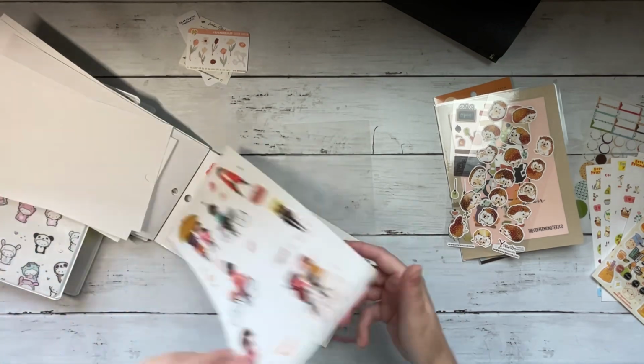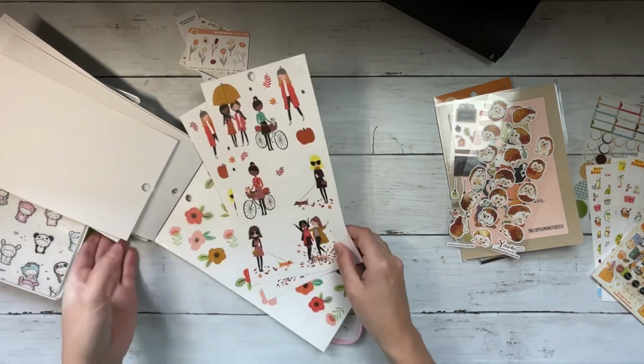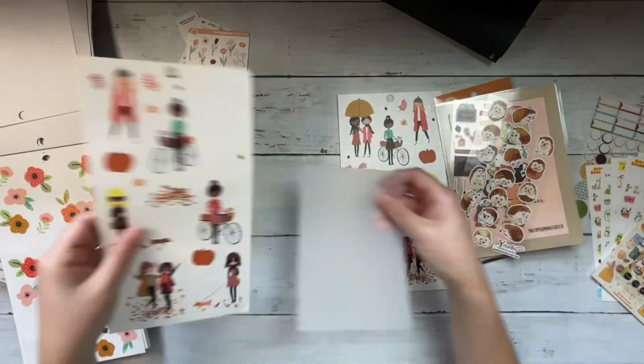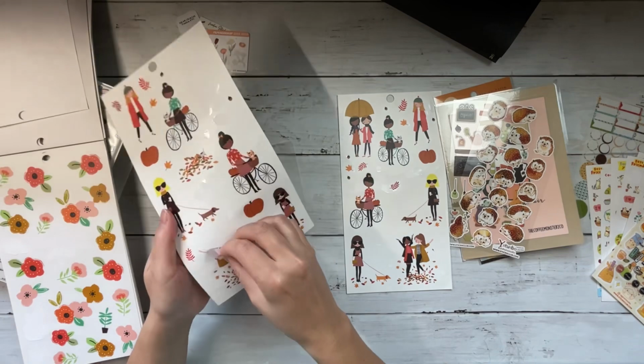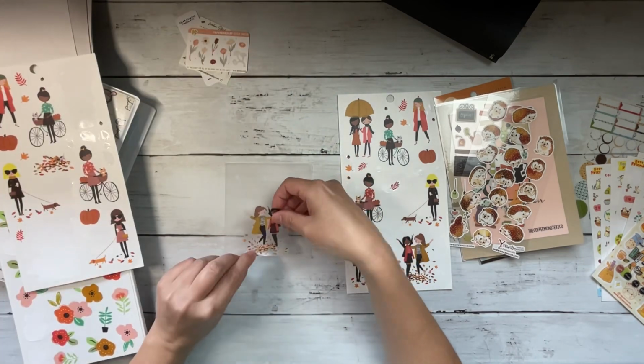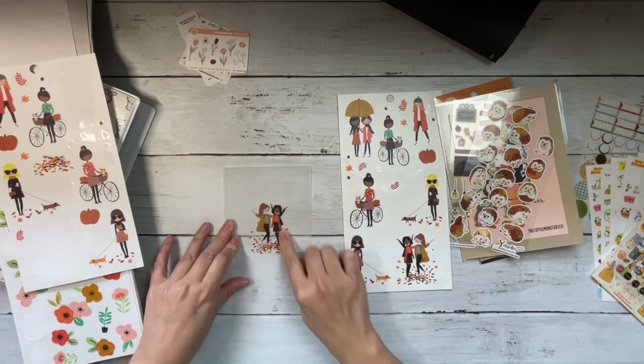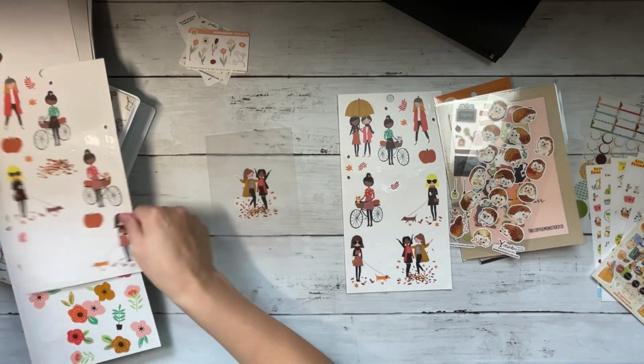This year, my journal and memory keeper is in an A6 Hobonichi, so I do have a piece of vellum that I've cut down to A6 size, and I'm going through this Happy Planner Squad, I think it's called, sticker book to find some seasonal stickers to start out with.